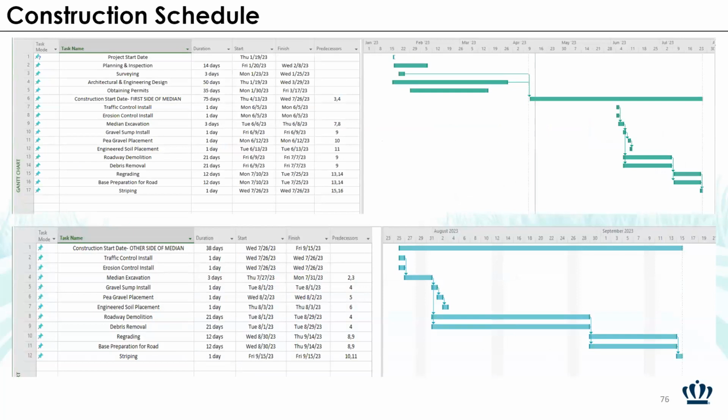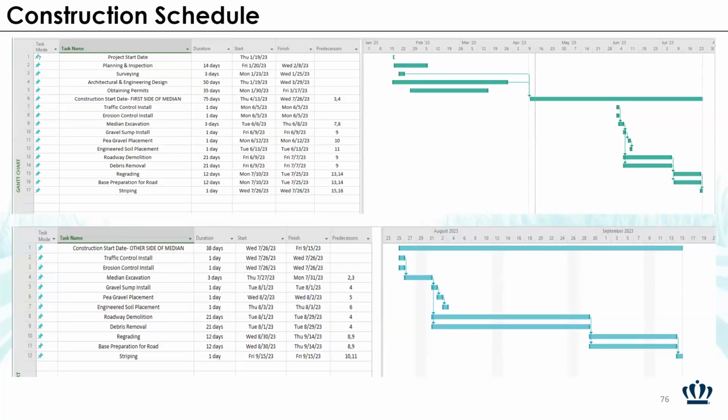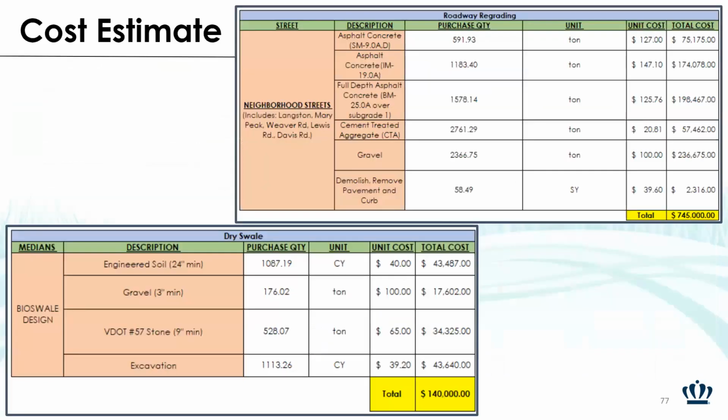So for the construction schedule, we had it split up into about 3 different parts. The first part is just the planning and design phase. The second part is one side of the median, and then the third part is the other side of the median. We specifically split it up so that one side was done at a time because people need to be able to access their homes and have parking during that time. The estimated completion time for this project is about 6 months.